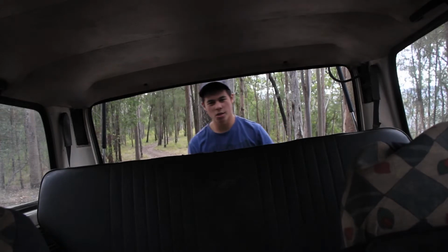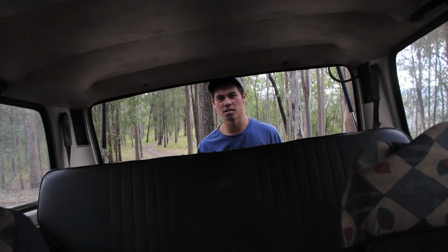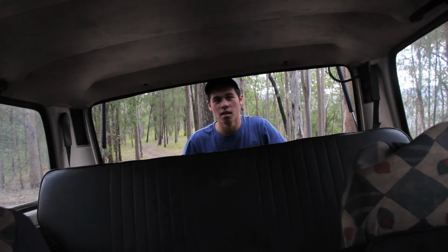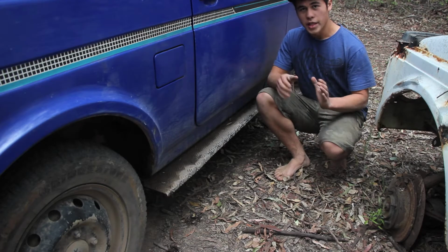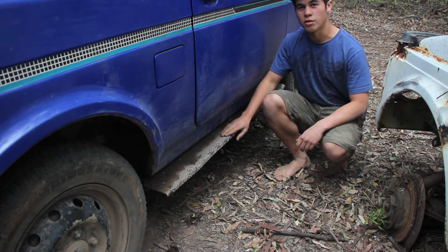In the rear of the vehicle, we've got the standard bench seat, which is brilliant because in about 40 to 50 minutes, you can get that folded down, and it gives you heaps of boot space to chuck in about 1.5 swags. On the side of the vehicle, I've added these running boards so Uncle Neville can get in the car.